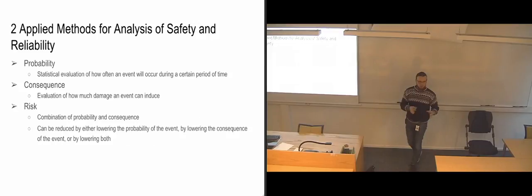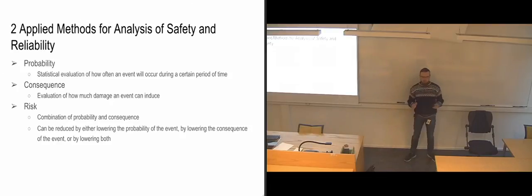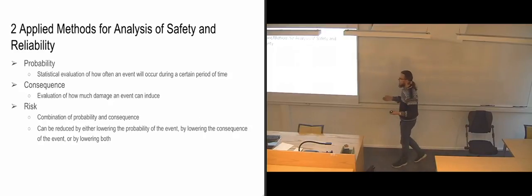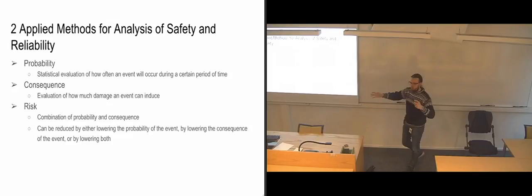And risk can be reduced by either lowering the probability, so making sure that this can't happen as often as we thought it might happen, or by lowering the consequence of the event. So making sure that, for an example, if we're talking about something possibly blowing up, then lowering the consequences might be to actually make the area around it more safe, so that no people are going to be in that area, no other equipment will be damaged by it if something goes wrong.